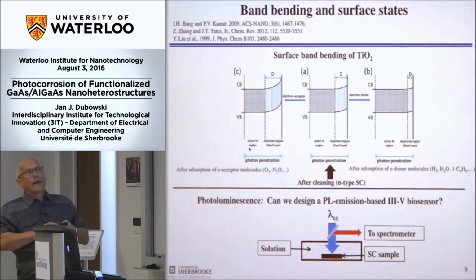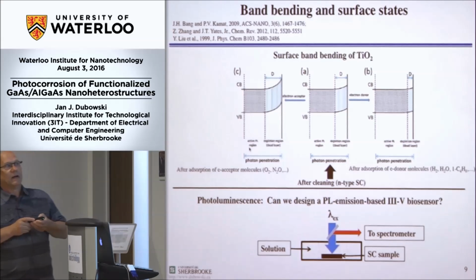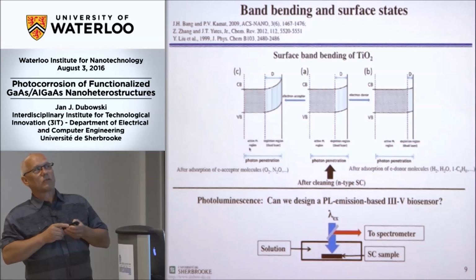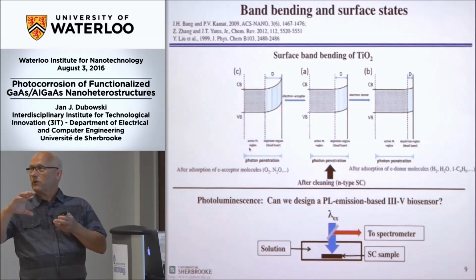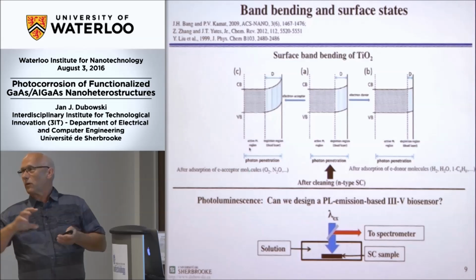Now, when you are able to immobilize on the surface of your semiconductor molecules that can either give up an electron or take an electron, then you can modify the situation. So if you have a molecule like hydrogen and water or some hydrocarbons that can give electrons at the surface, then those electrons that were initially trapped from the bulk are returning to the bulk of the material. Therefore, this depletion region is narrowing, is relaxing in a sense. Therefore, this field becomes a little bit weaker. And on the other end, when you have electron-accepting molecules, the situation is opposite.